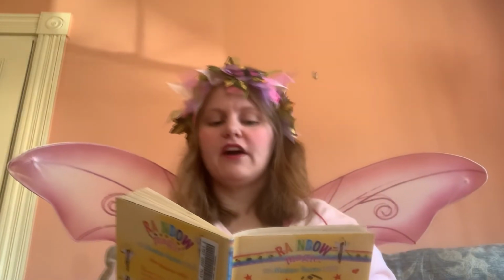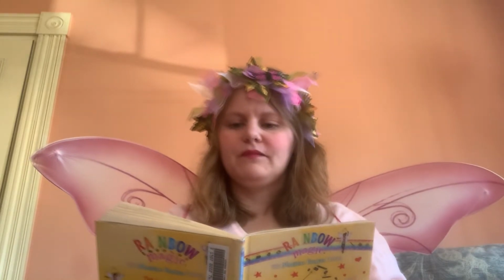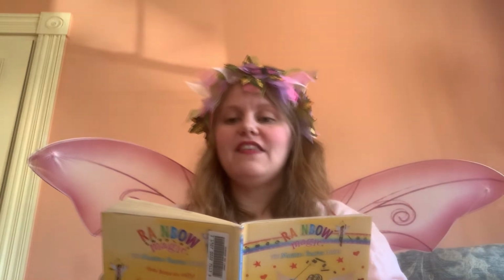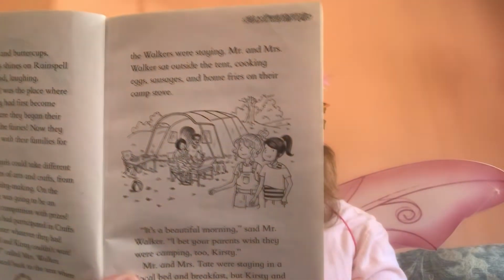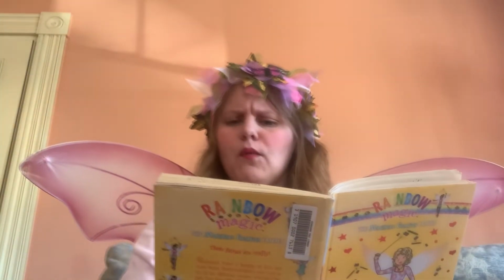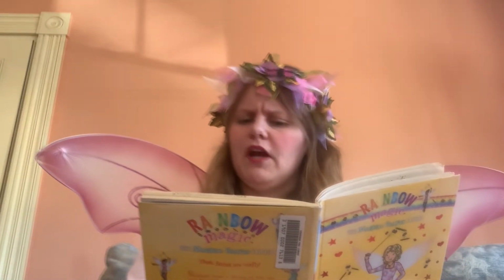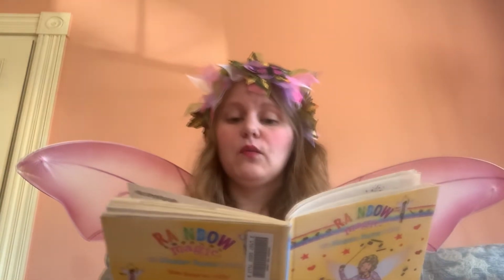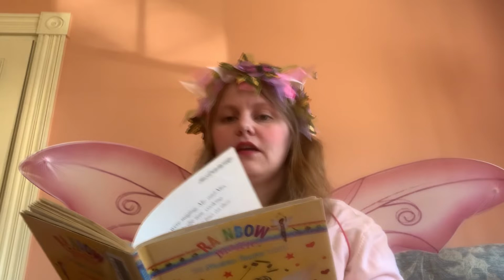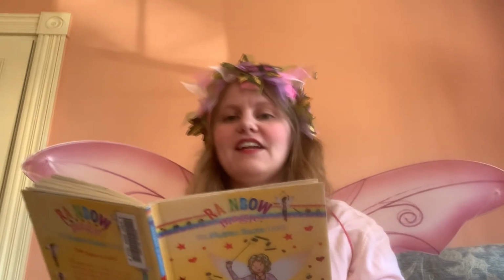"Breakfast," called Mrs. Walker. The girls raced back to the tent where the Walkers were staying. Mr. and Mrs. Walker sat outside the tent, cooking eggs, sausages, and home fries on their camp stove. There's their campsite. "It's a beautiful morning," said Mr. Walker. "I bet your parents wish they were camping too, Kirsty." Mr. and Mrs. Tate were staying in a local bed and breakfast, but Kirsty and Rachel had decided to have a sleepover in the tent so they wouldn't have to be separated.